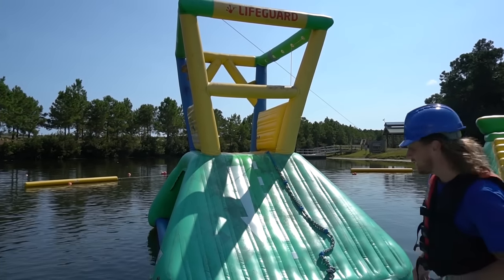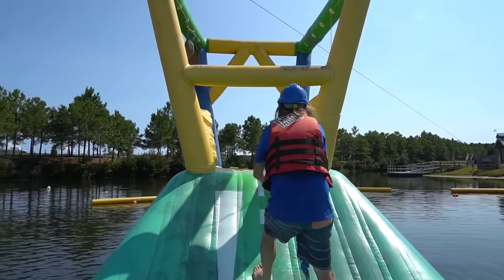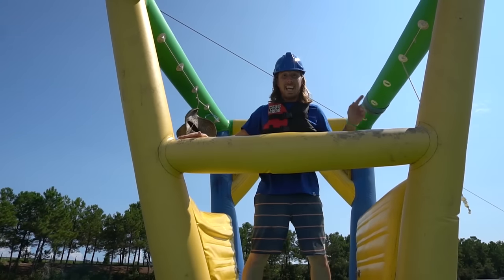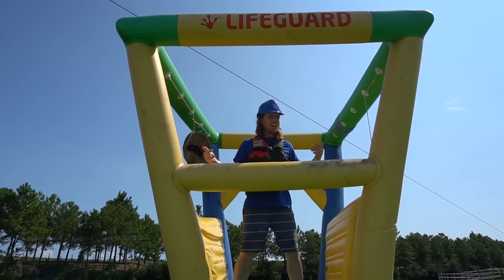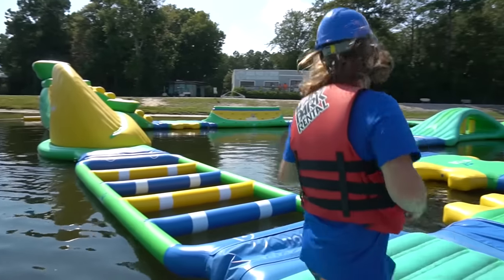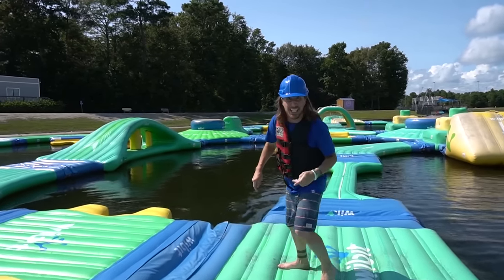Lifeguard tower that we fixed. Oh, let's climb up it. It's got a cool rope climb. All the way up. Oh, we made it. Maybe we could stand up here all day and watch the kids and make sure they're safe. This is awesome, right? Oh, come on, let's go over here. We can slide down a little bit. I see a really cool bridge. Let's go check it out.